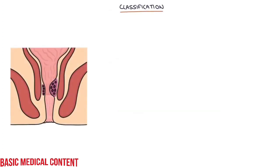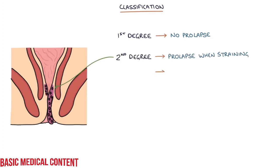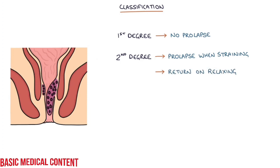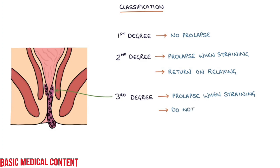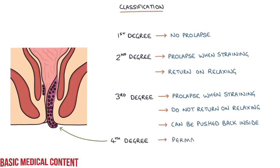Let's talk about the classification. The classification of hemorrhoids depends on their size and whether they prolapse from the anus. First-degree hemorrhoids have no prolapse. Second-degree hemorrhoids prolapse when straining and they return inside the anus on relaxing. Third-degree hemorrhoids prolapse when straining, do not return on relaxing but can be pushed back inside. And fourth-degree hemorrhoids are permanently prolapsed.